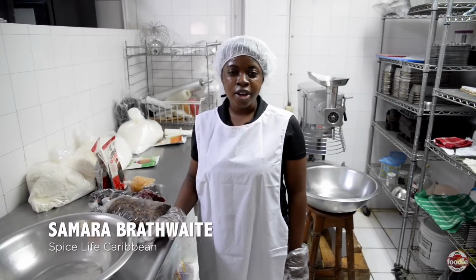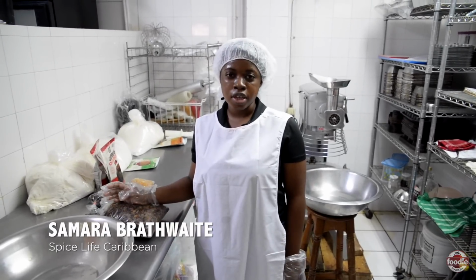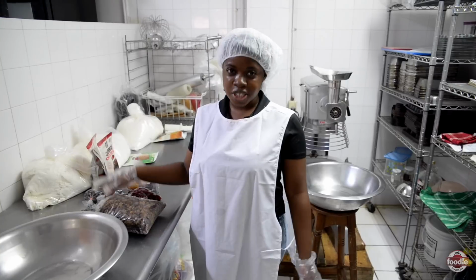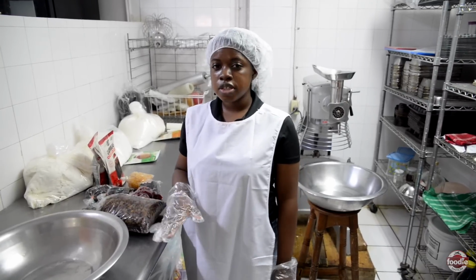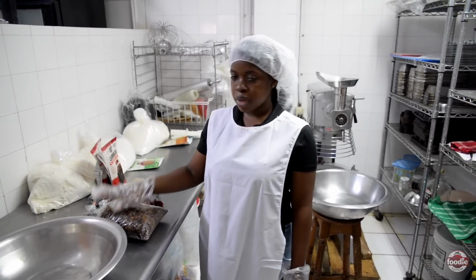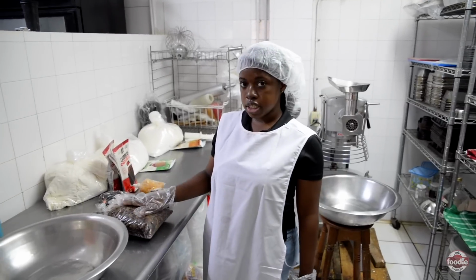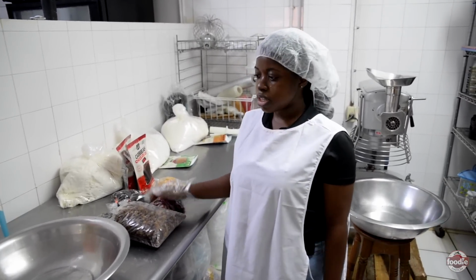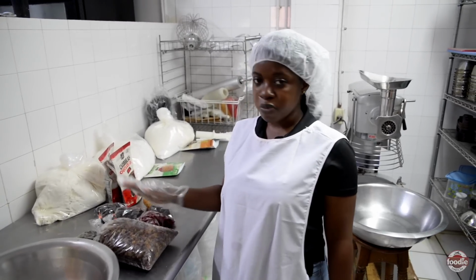So I'm Samara. I'm one of the co-owners of Spice Life Caribbean, and I'll be showing you the production process of what we do. So first, we usually grind the fruits for the fruit cake mix. So we have a mixture of fruits here. We have raisins, prunes, mixed peel, and cherries, just like a traditional fruit cake mix.